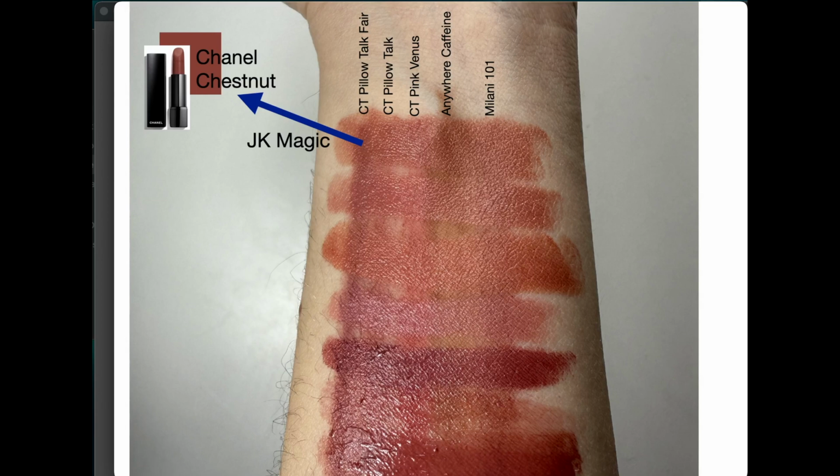So if you have cool toned lips that are somewhat pigmented and along the same type of pigmentation as Charlotte Tilbury Pillow Talk Fair, which is deeper. It's deeper than the lipstick. It's not quite berry, not quite gray, all right, but it's cool tone. Anyway, JK Magic over that has kind of this ruddy brown look to it.